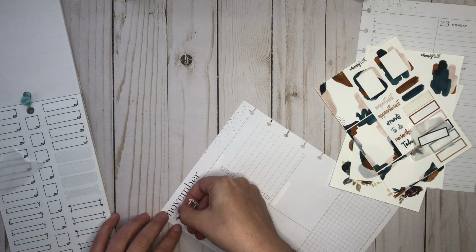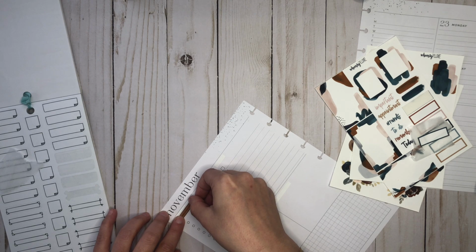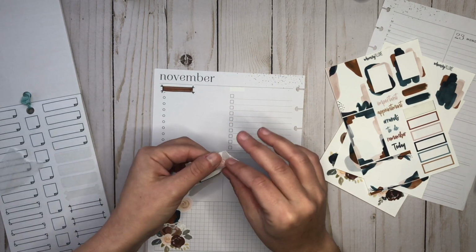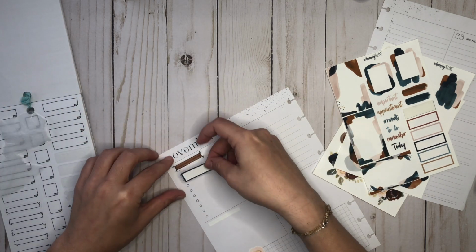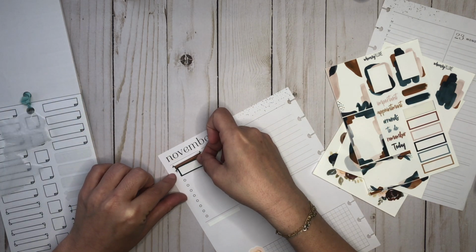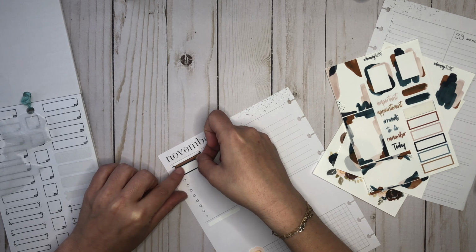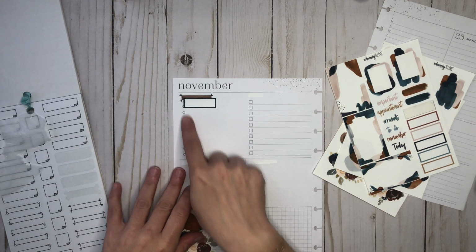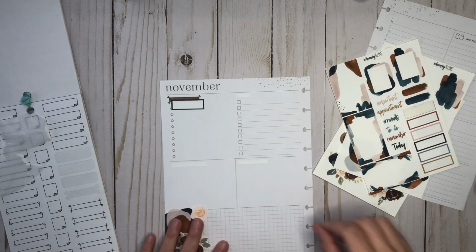So let me get this down first. And then, I don't remember how thick these are, like how visible it will be through, but I think it's okay. I'm not as concerned about covering up some, because I think I just covered up 2 of those.